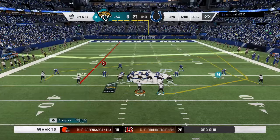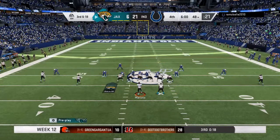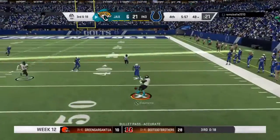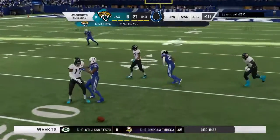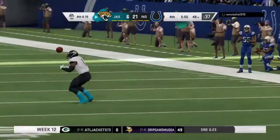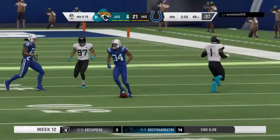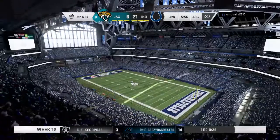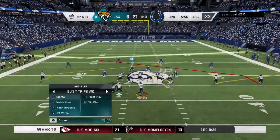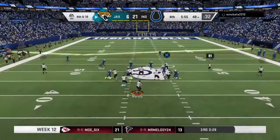Tighten up. 36. Working out of the gun, Mariota, and he fires one, but incomplete. Okay, I'm not quite sure how to judge that one. Maybe didn't have enough legs underneath him. Mechanics might have been off. Maybe some fatigue. That one came up short. Yeah, fourth quarter, maybe you do start to watch as the arm, the leg's still there. This has been a tough game.